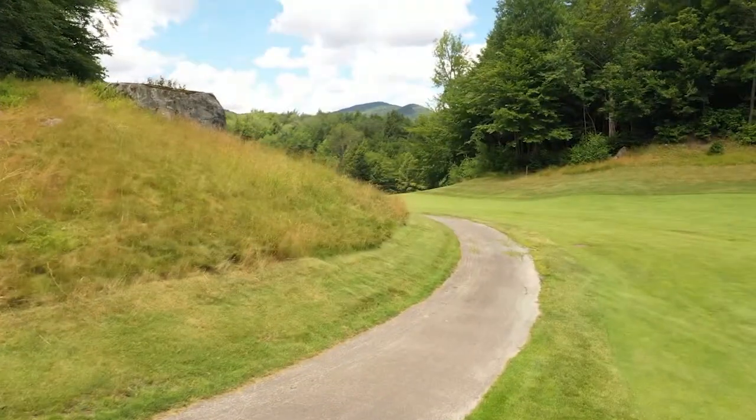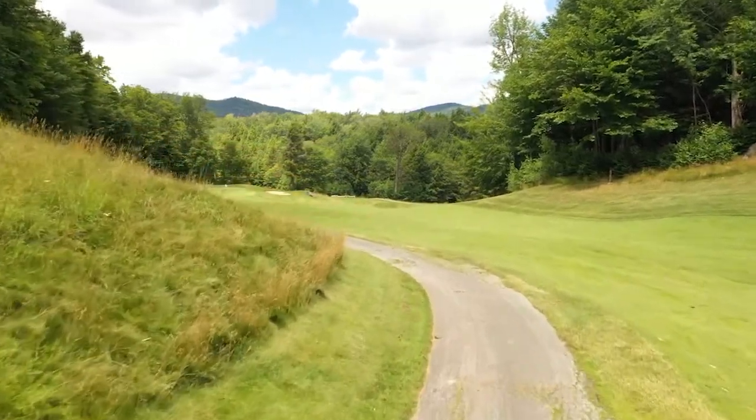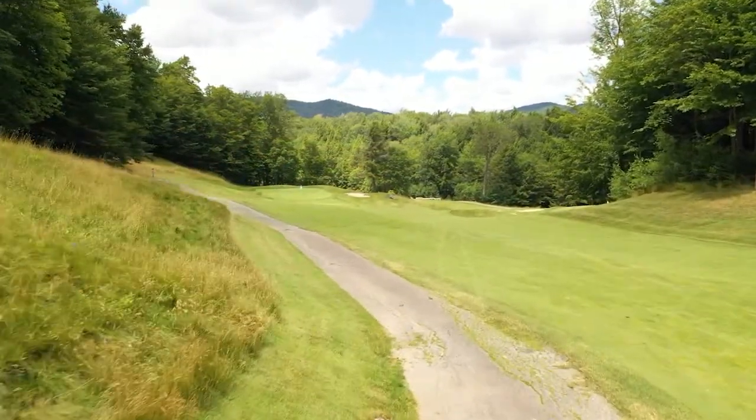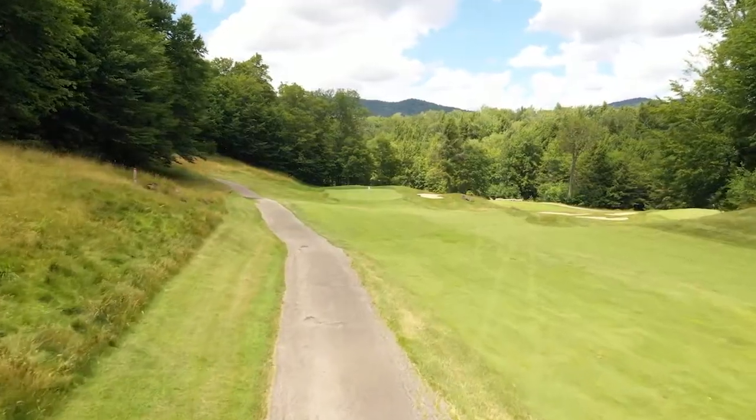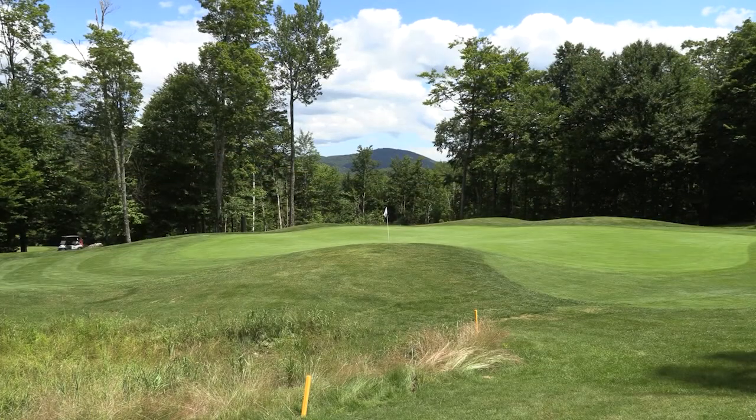And we have three substantial dog legs that play on the back nine: hole number 12, hole number 14, and hole number 15. So that in itself is a different characteristic for sure. The green complexes here at Green Mountain aren't necessarily big, in terms of what you would think traditionally.